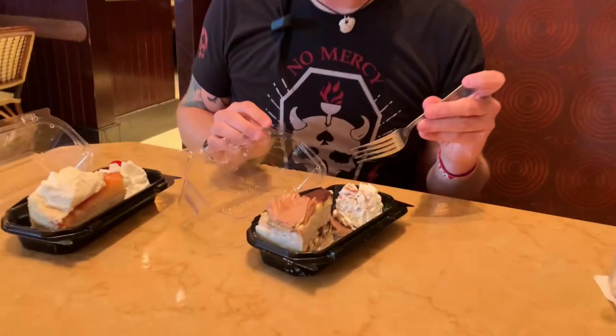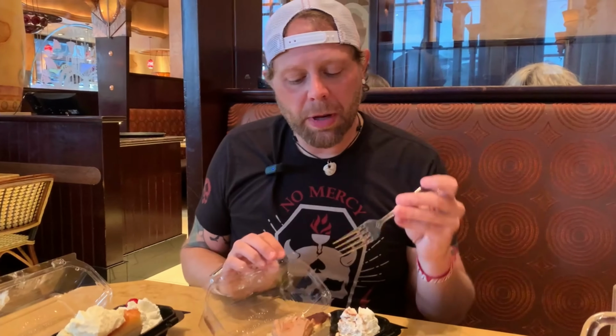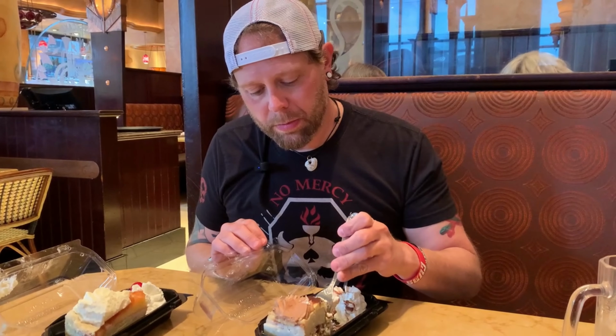All right, so I'll try the tiramisu. Like Grace said, I'm not a huge fan of cheesecake. I don't like cream cheese that much. I'm getting used to it. I like it in sweet things, but I will not eat it if it's not filled with sugar. So we'll give it a whirl.